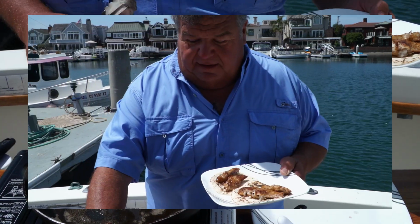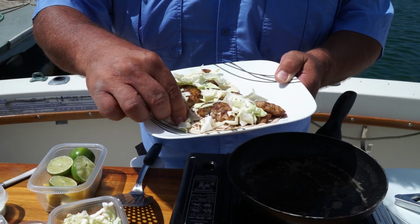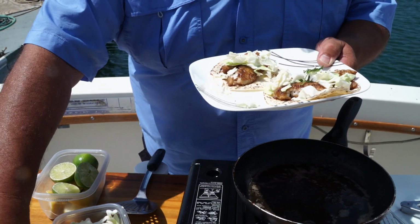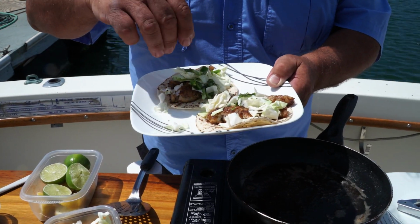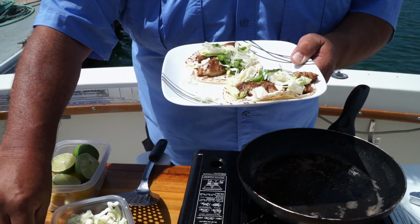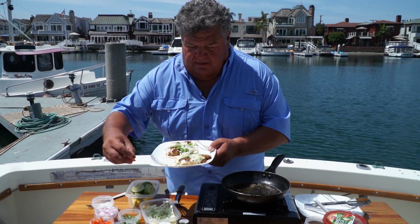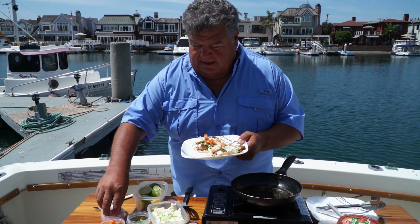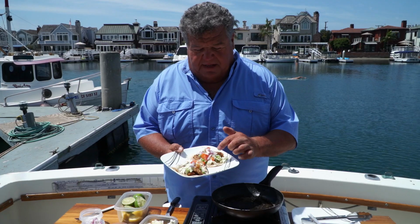Just like that. I like a little bit of cabbage on mine. Some fresh cilantro, some peppers. You can go with jalapenos or serranos. These are serranos. I like a little bit of bite of that. Some tomatoes. Put them on both. And some onions. So this is what the tacos look like.